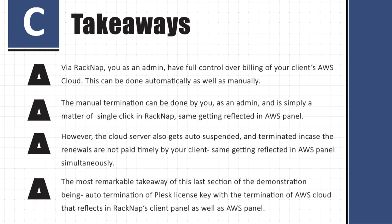4. The most remarkable takeaway of this last section of the demonstration being auto termination of the Plesk license key with the termination of AWS cloud. That reflects in RackNap's client panel as well as the AWS panel.